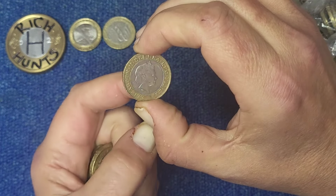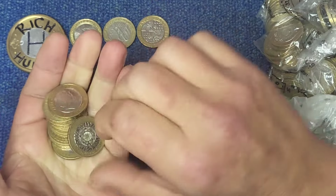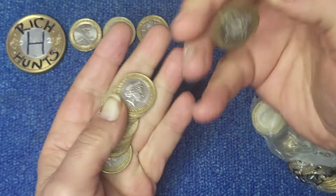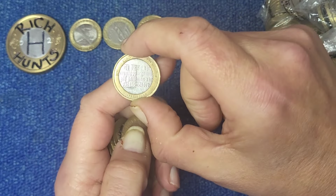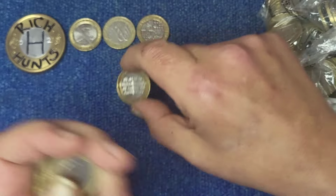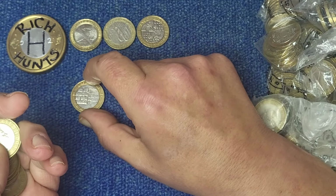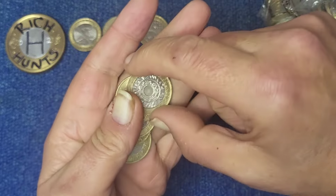Active Union. Possible rotation on that. That one is fine though. Oh, what do we have here? Yes! We have one for the book, and it is the King James Bible. I'm so happy to see that. It's been a while since we've had anything for the book.